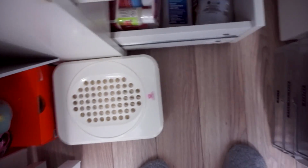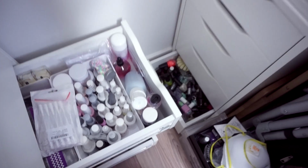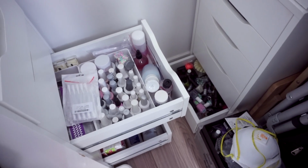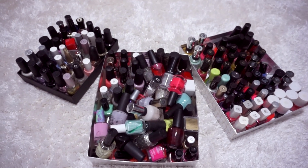I've got my dust collector here. I've got a box of random stuff in here. This is gonna be a very good video for me because this has been weighing on me heavily, and I cannot wait to organize everything in my new dresser. Now I'm just gonna grab a towel. I'm gonna lay it out on my floor so that I don't completely destroy my rug.